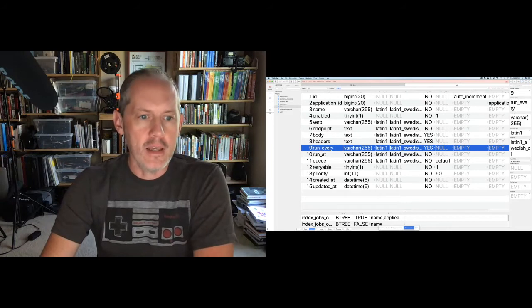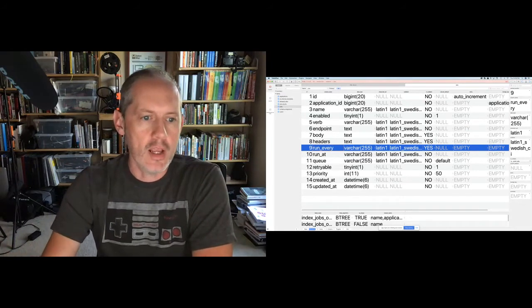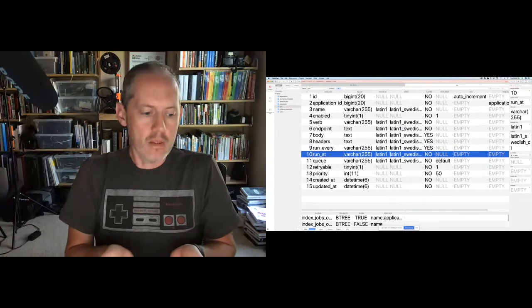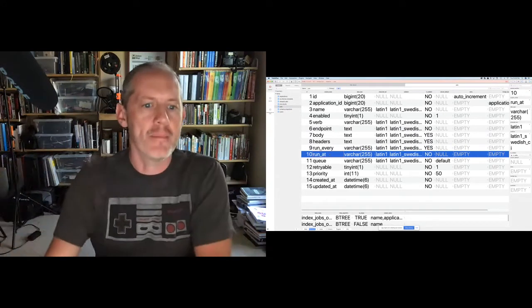Run every is how you repeat. That uses that ISO 8601 duration string. Run at is the time you want it to run. And if it's a recurring job, it's the time you want it to run first. Like the first instance will run now, and then it'll recur every whatever day after that.